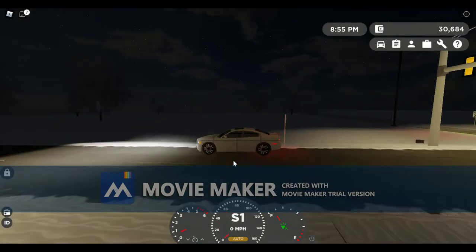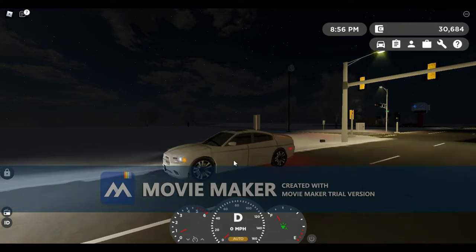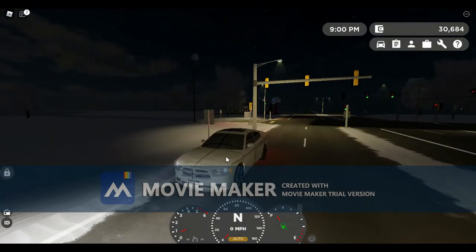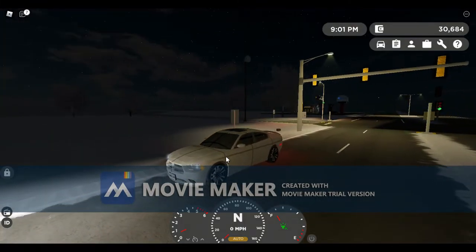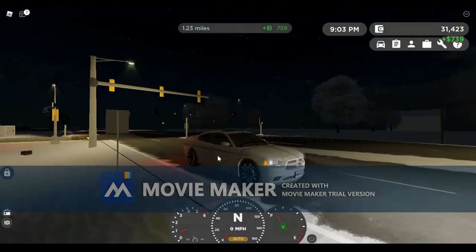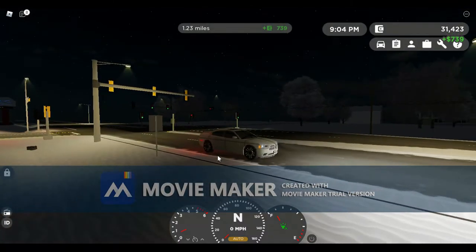Okay, it's not the best braking. It's actually good based on the price, because it's a 19,000 game money car. And yeah, on to the next car.